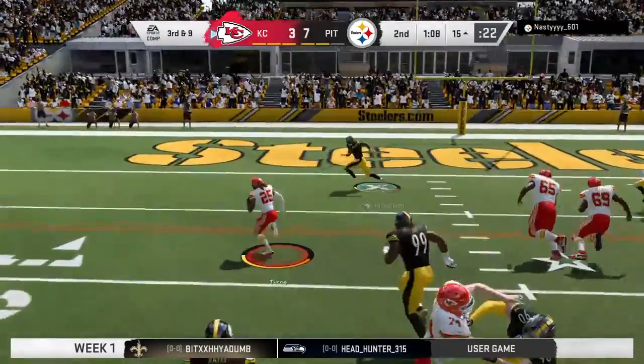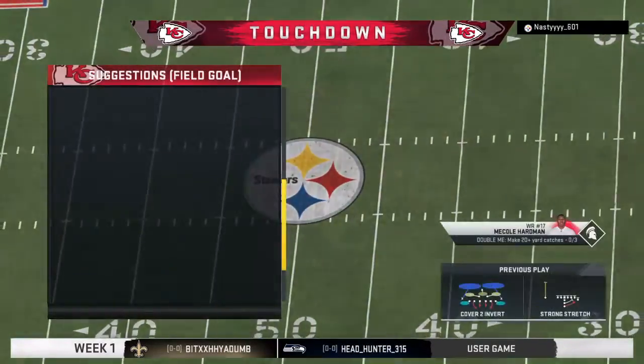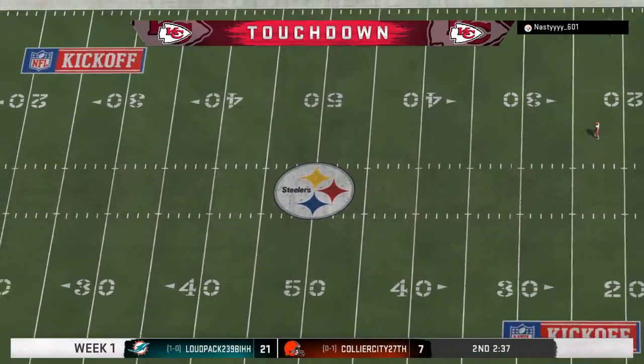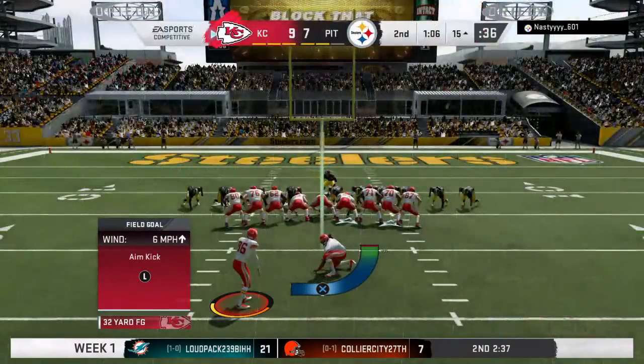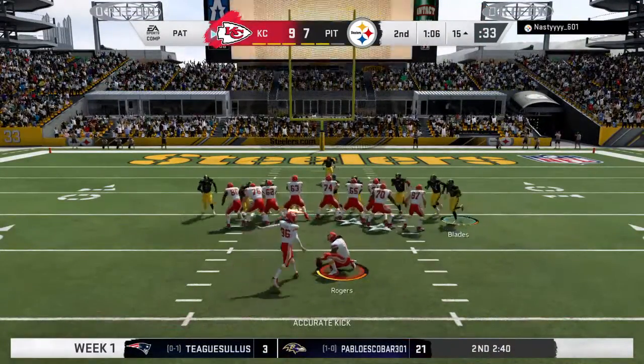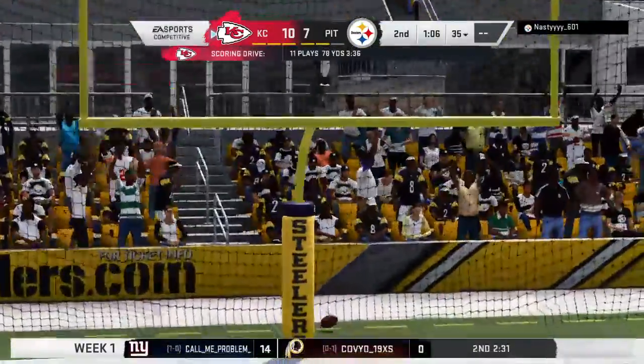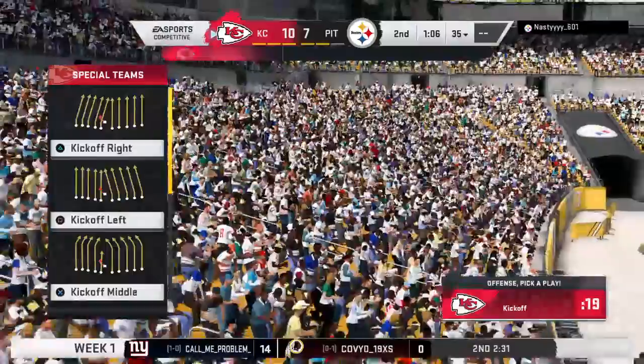Now a handoff here to his running back. And he takes this into the end zone for a Chiefs touchdown. 15 yards. And the Chiefs are going to jump back in front. Extra point by Marr, up and good. And the lead is now 10-7.